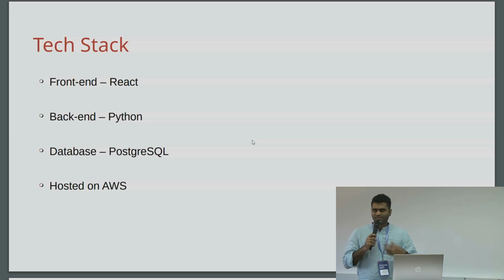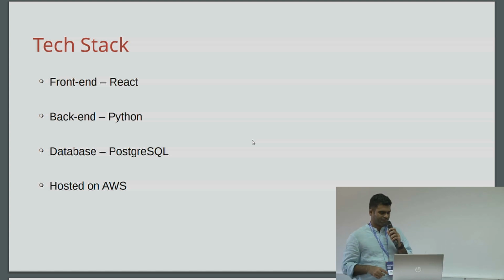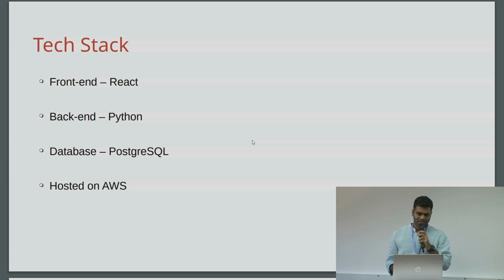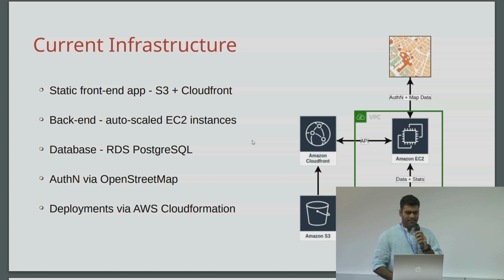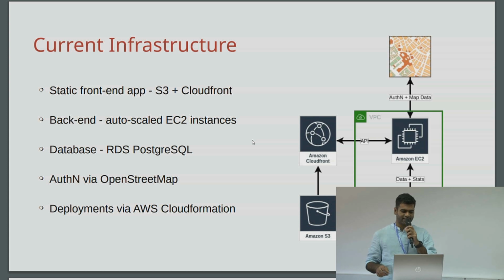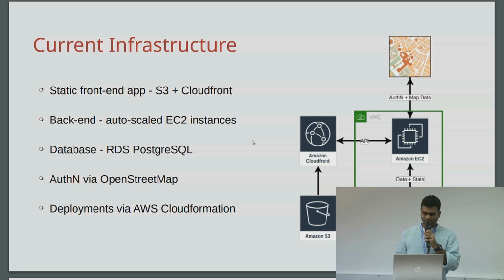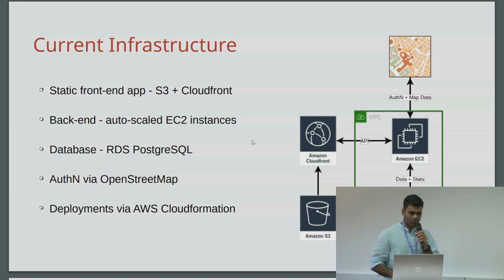So that said, let's look at the general tech stack of Tasking Manager. We have a static front end, React-based, and we have a Python-based backend, which also acts as an API to the database, which is Postgres. The HOT instance of Tasking Manager is hosted on AWS. The current infrastructure is fairly straightforward and fairly legacy. The static front end is stored on S3 and served by the CloudFront CDN. The backend runs on EC2 instances in an auto-scale group, so it scales up and down based on load. And the database is a standard RDS PostgreSQL instance.